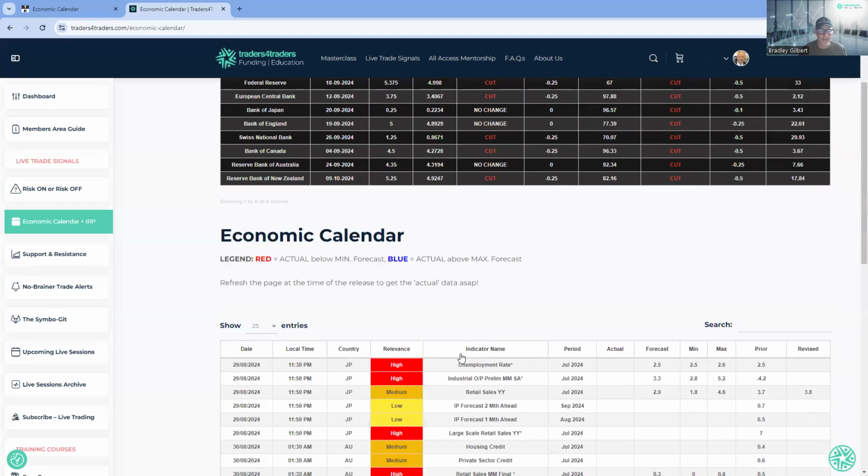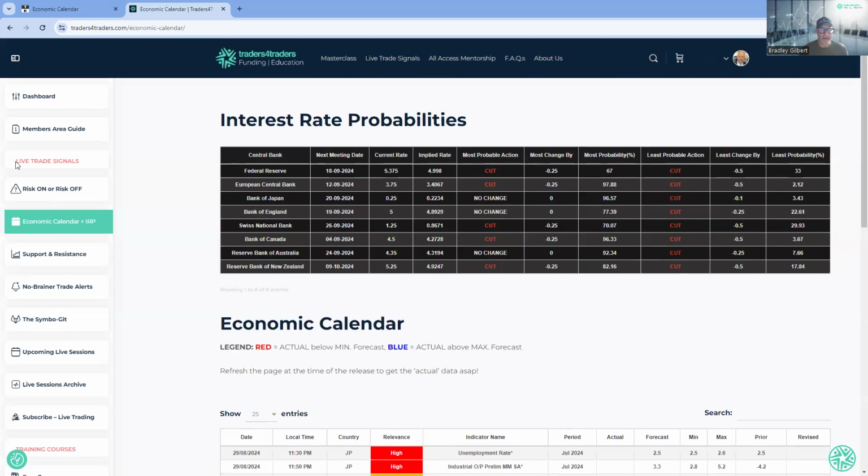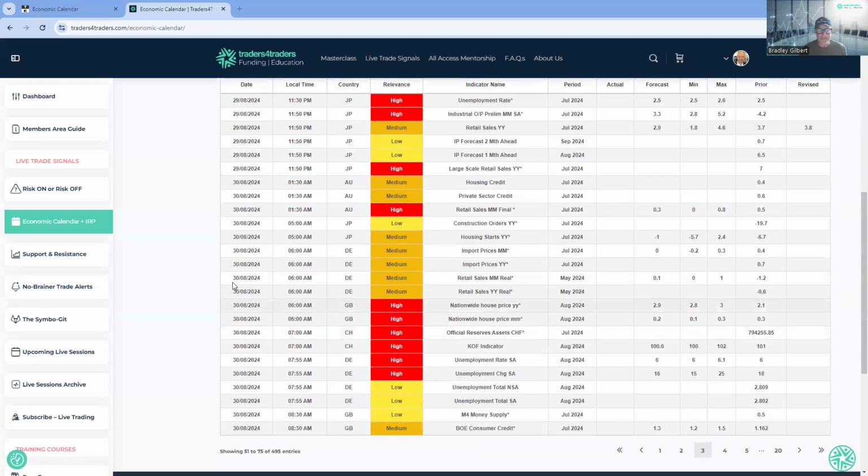Now, if you don't have Metastock, don't forget to come back to the site. You can actually get the interest rate probabilities, and then you can start to really piece it together on the calendar, where these opportunities are, and see the potential impact. So we've got the nationwide house prices out of the UK, the KOF indicator, and there's not many numbers that come out of Switzerland, so make sure you pay attention to that. German unemployment numbers, definitely worth a peep.